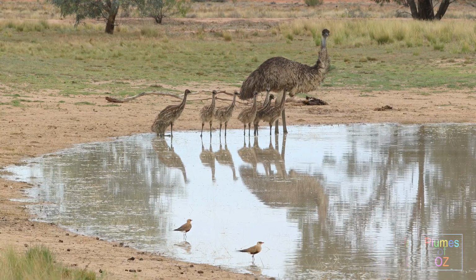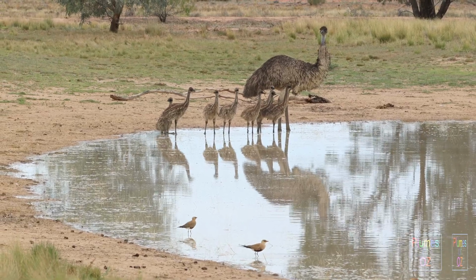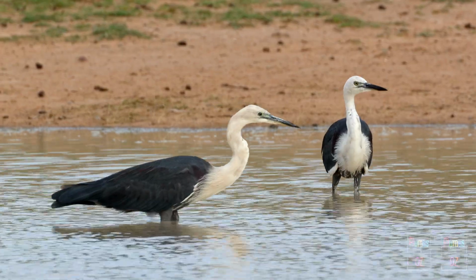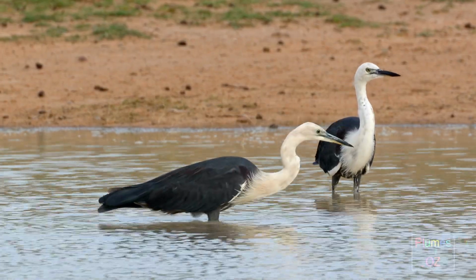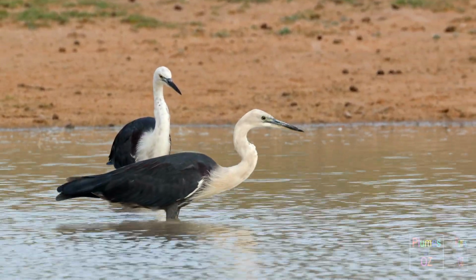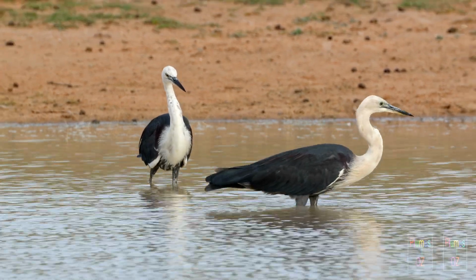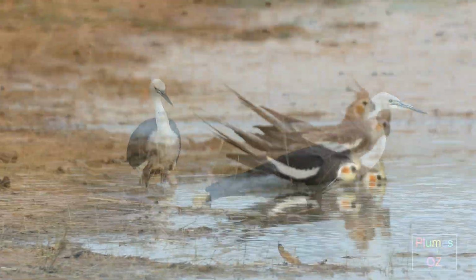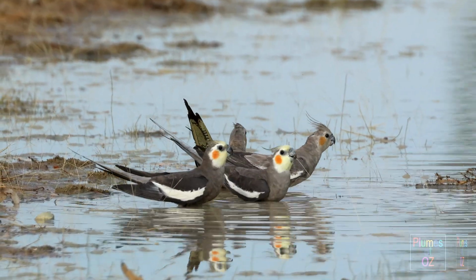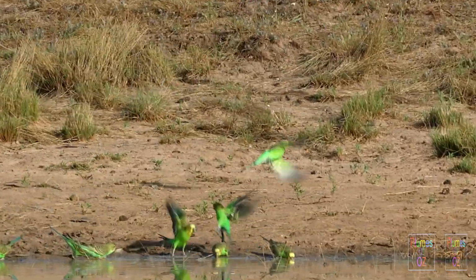Out of all these birds that we've looked at that were also visiting the pond, the longest stay of any of them was the Pratincole. Sorry, that is a little incorrect. There were a pair of white-necked herons that did stay for a whole afternoon. It wasn't unusual for the Pratincoles to stand in the water, keeping their feet wet, for 10 to 15 minutes, whereas the cockatiels would come in, have a drink, and 10 seconds later they had taken off. The budgies were even quicker.